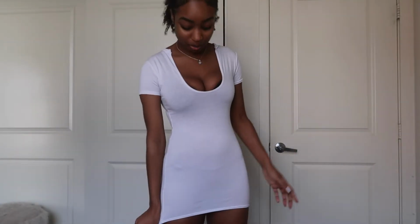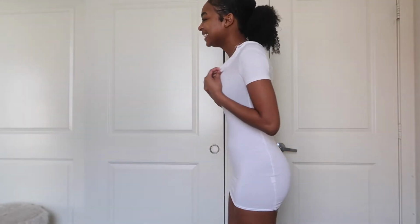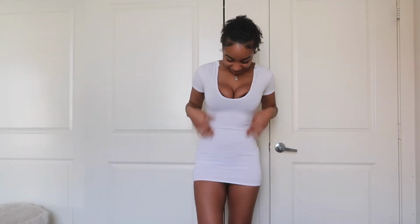it's very tight. Like very tight, and the more I pull it down, the more this shows. So it's like, what do I do, you know? It's see-through too. I'm pretty sure it's see-through. And it's just deep, short. I don't know, some girls like to be this exposed, but me, I just bend it. Yep, I feel my ass cheeks.